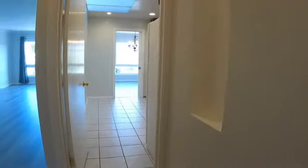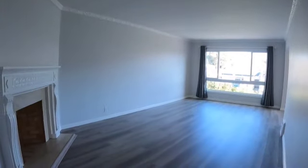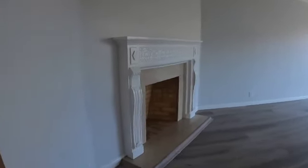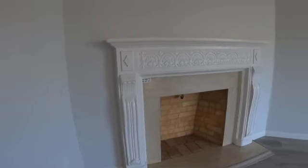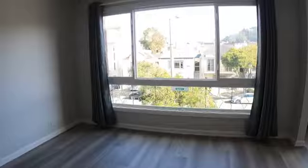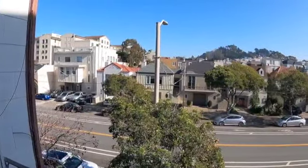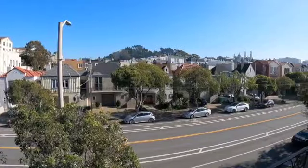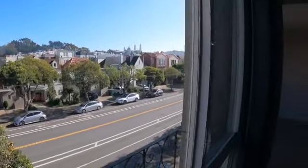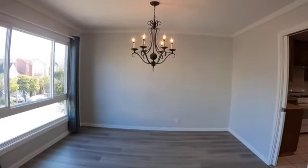Another nice big coat closet as you walk in. And here we are, decorative fireplace. Nice big living room. This is the view out the living room. You are near Gary Street, Golden Gate Park. Here is the formal dining room.